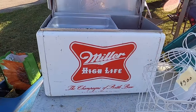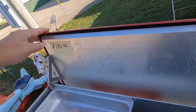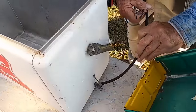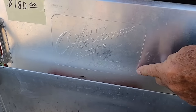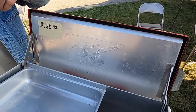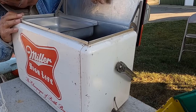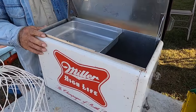Clean too. I like this Miller cooler. Look at it, it comes right up. It even has the original drain tube with it, when you want to screw on here and drain water out. And all that is inscribed in this. It's made in Minneapolis, St. Paul, I think. Okay. Yeah, Minneapolis, St. Paul. I don't know what that says. It's a good looking cooler, but I really like the way the lid works.